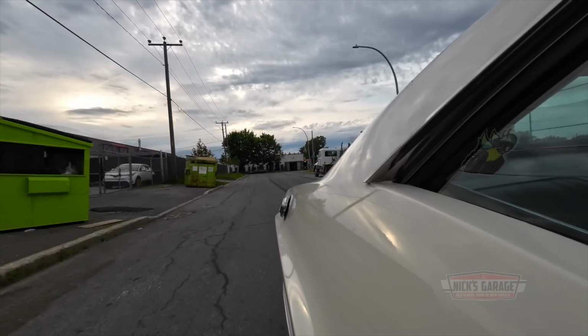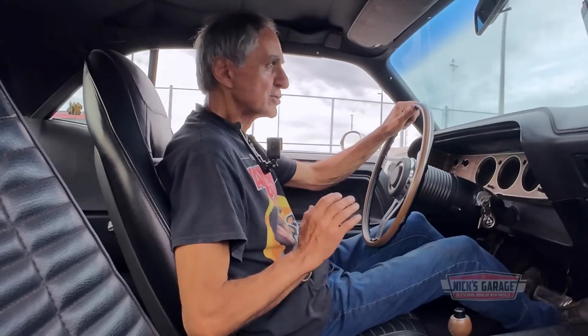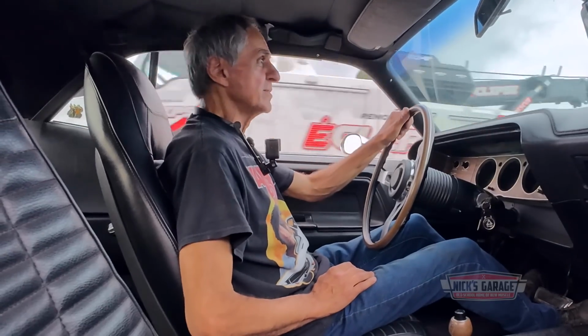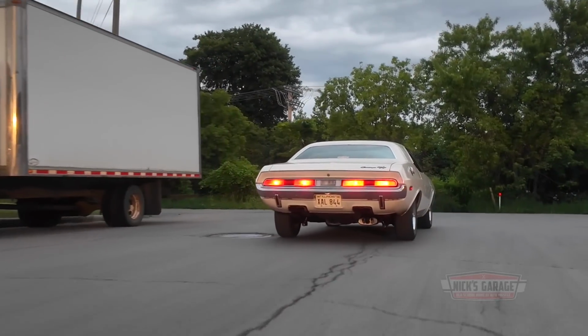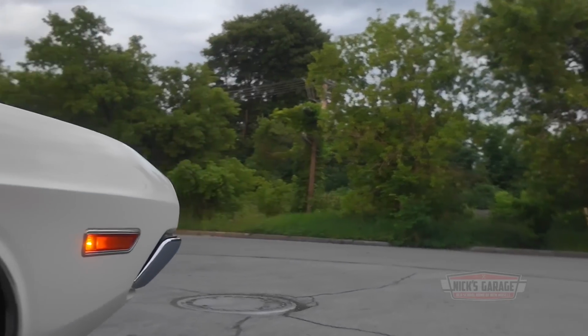Sometimes you've got to be careful, even though you're in an industrial park area. It's after 6 o'clock and everybody's gone home, but you see individuals walking around, or some guys working overtime, so you've got to be careful. And I don't think this car is plated. So anyways, let's just keep it to ourselves.